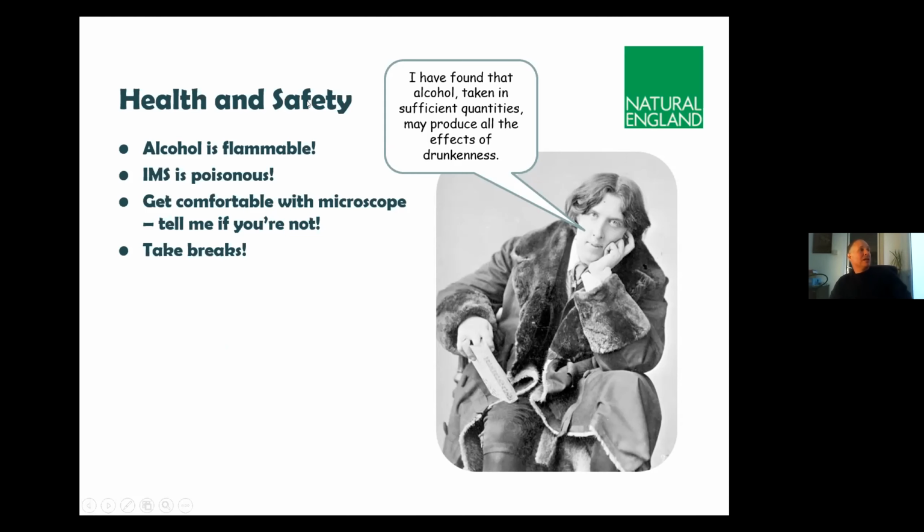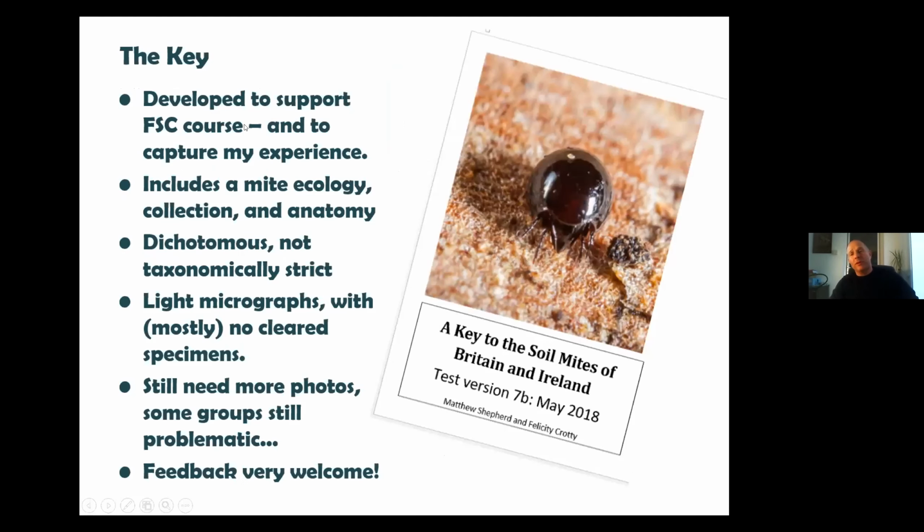Now, onto the key. This was developed to support the Field Studies Council course in soil mesofauna, because there wasn't really an accessible key to mites that went to a reasonable level, but also had any kind of illustrations at all. And to some extent, I started writing this key because I wanted to capture my own experiences, my own top tips for how I was able to identify the mites. And so this has become a key that's based on the shortcuts and features that I've ended up looking for, as well as some that I've lifted out of other keys.